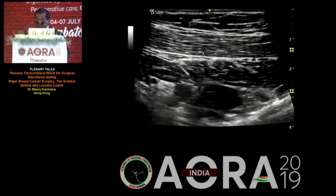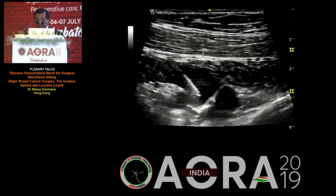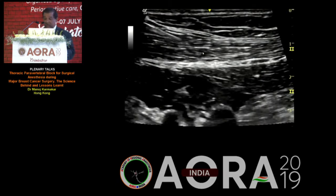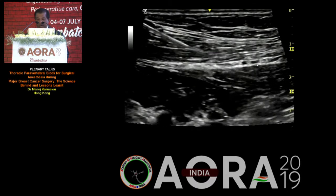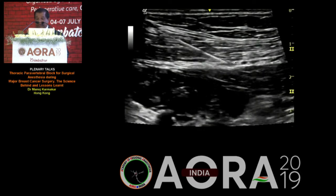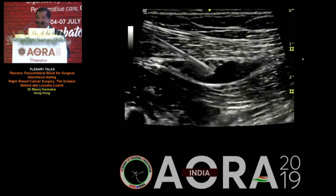This is the first injection, which is deep to the pec minor muscle. And then as you withdraw the needle, we inject between the two muscles. As you can see, the needle has been redirected. The pectoral branch of the thoracoacromial artery can be a very useful landmark when you find that identifying this tissue plane is difficult. And that is quite common in individuals that come for breast surgery.